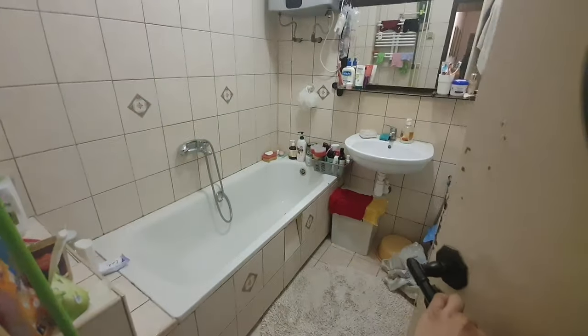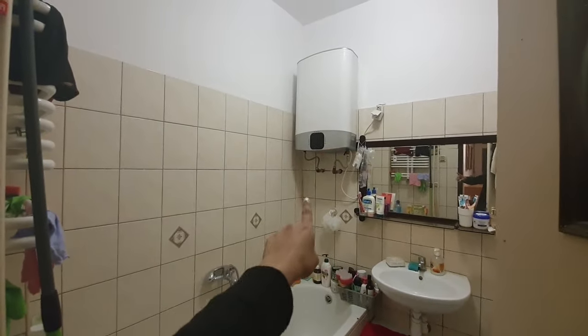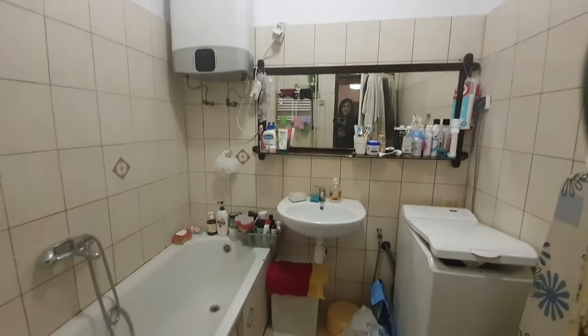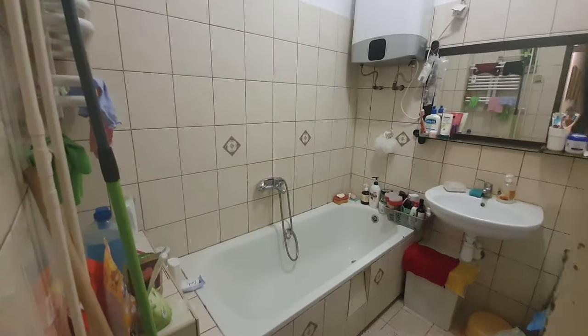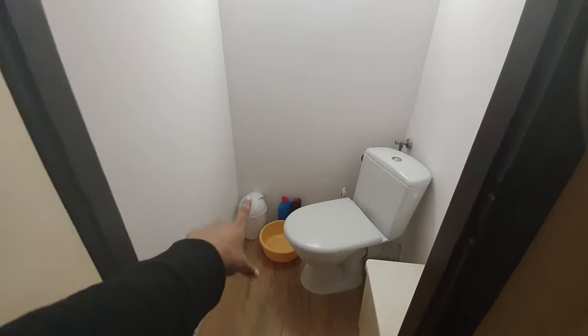So this is where the light comes, and yeah, this is how it looks like. That's the heater, a big mirror, and the washing machine. It's a very old model, so yeah, all these were provided by the landlord. And we have the toilet here. So this is how it looks like. Again, Indian, so that's the water system. Okay, so that's it for the toilet and the room.